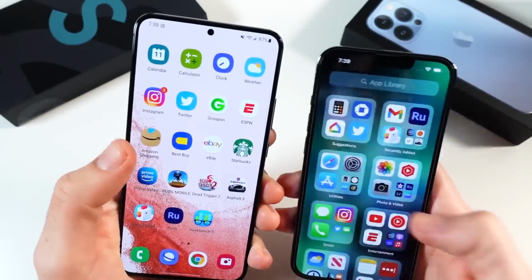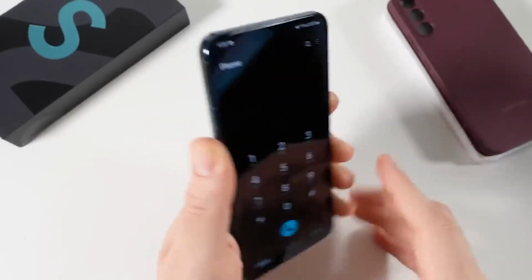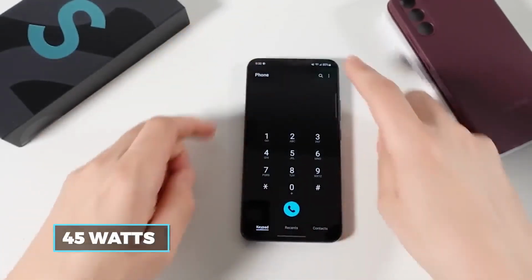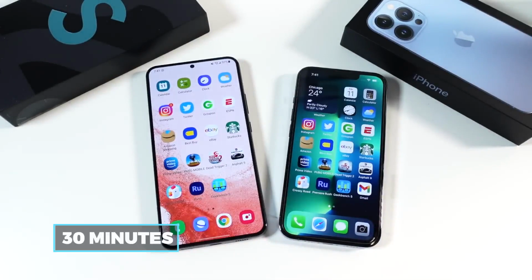Samsung battery not holding up. We all expect that, and at least it is not blowing up. The phone supports 45 watts wired charging, and gets a 60% charge after half an hour. That is faster than the iPhone 13, which can get to a 50% charge after 30 minutes.